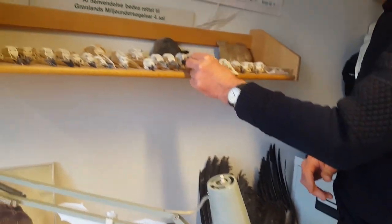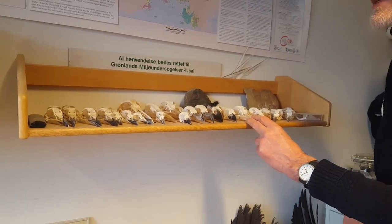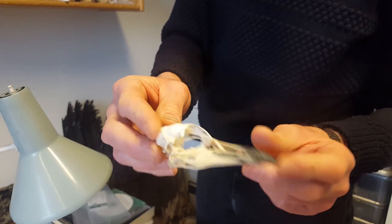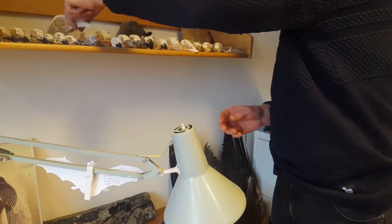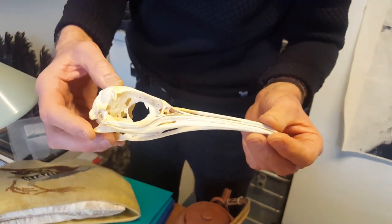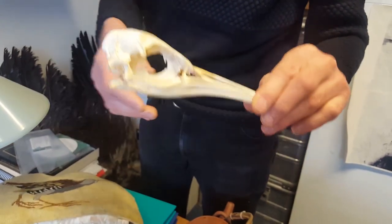What does the bill of the birds tell you? They tell me that at least those with the long, narrow, thin, pointed bill live from fish. Like this one, a thick-billed murre. And this is a king penguin from South Georgia. I haven't been there myself, but I got it from a friend.